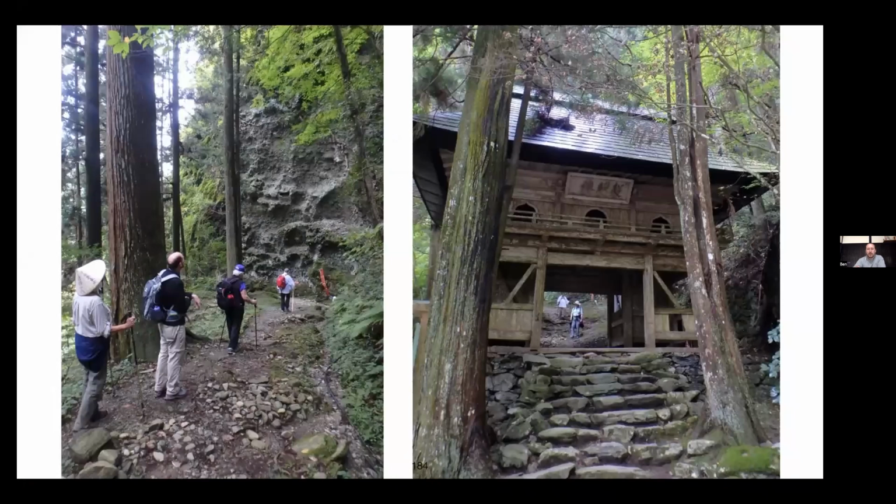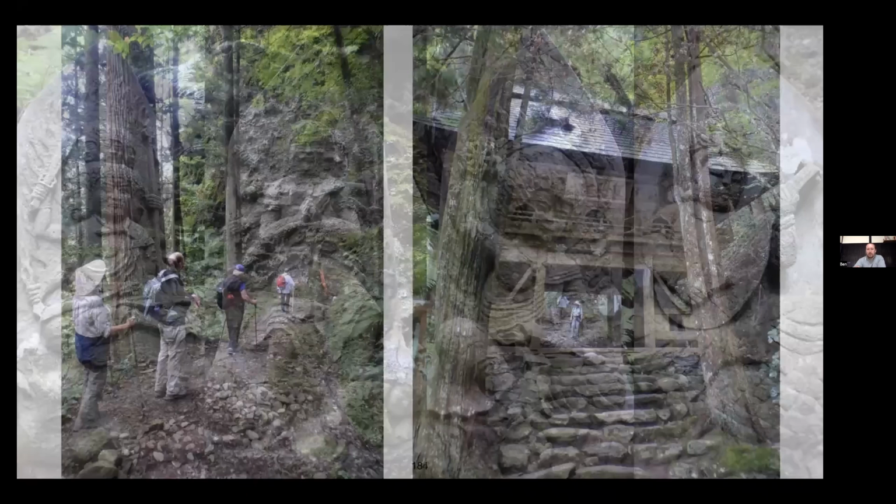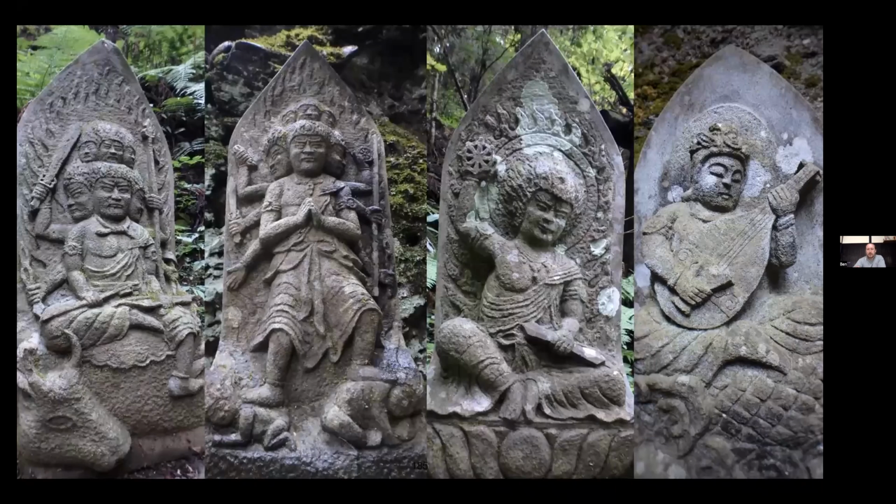And then we wend our way down to the back of the temple, which is the traditional pilgrims entrance. Past some more beautiful statuary to Iwaiaji, Temple 45.